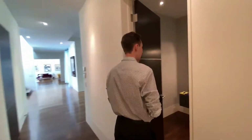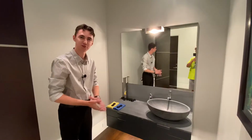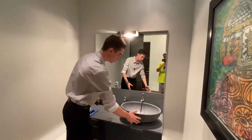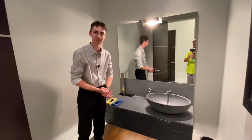To my right-hand side we have the powder room. Featured inside this powder room, we also see some ambient lighting shown below the floating vanity and right above the mirror as well. Here we also have a stone material vessel sink. I think that really was a nice touch inside this powder room. Makes it look a lot more luxury in my opinion.